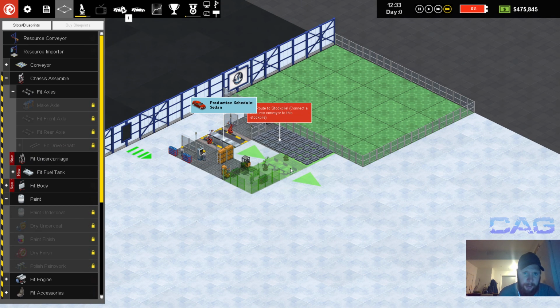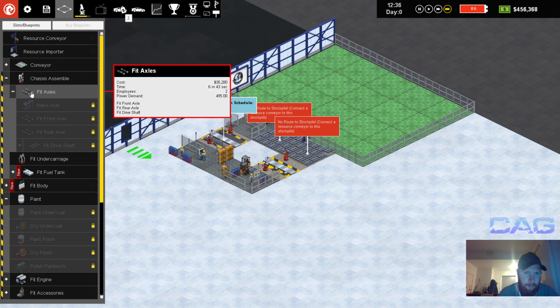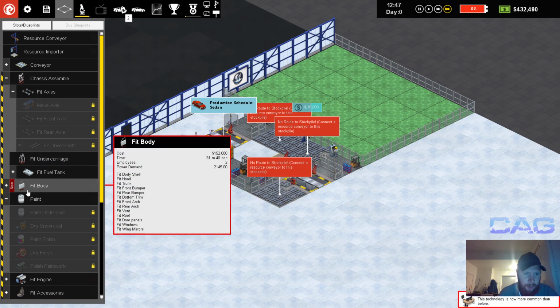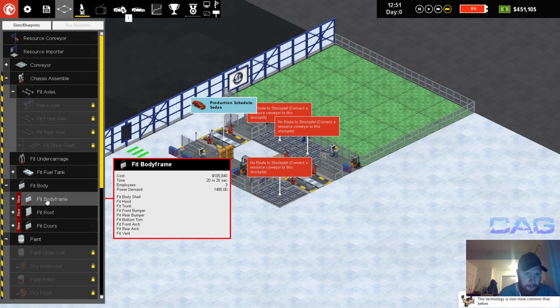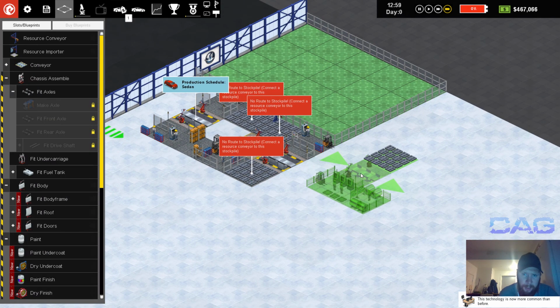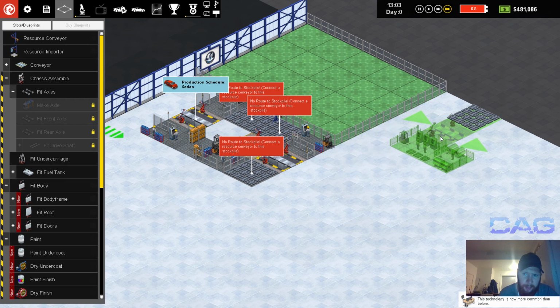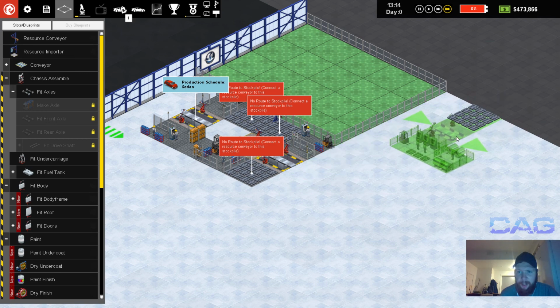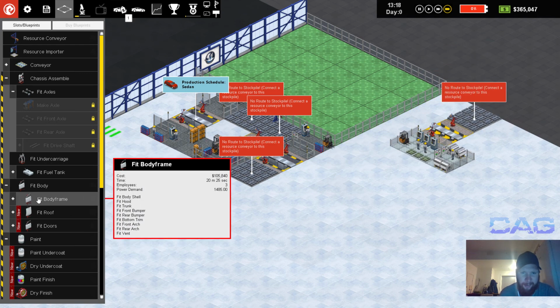That takes 2 minutes. You can go right there, and fit the fuel tank. Takes 4 minutes. Can also just smack on there. Now, fit body frame, 20 minutes. That's not going to cut it. So here we need to double our production up. Now, one might actually think that I planned this out, seeing how this fit perfectly right at the bottom here. I didn't.